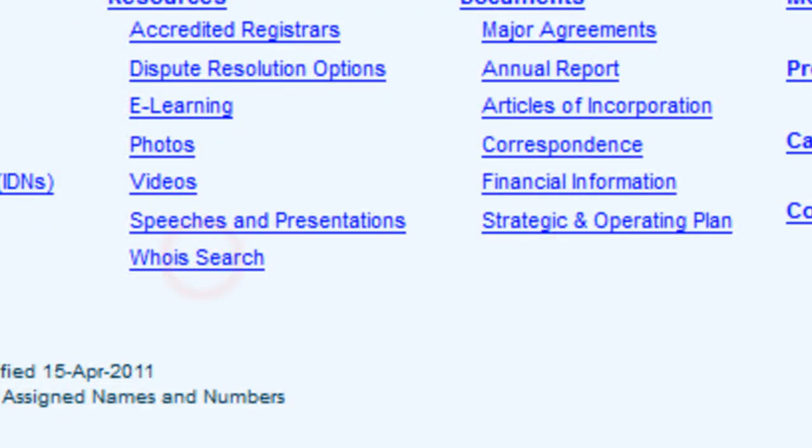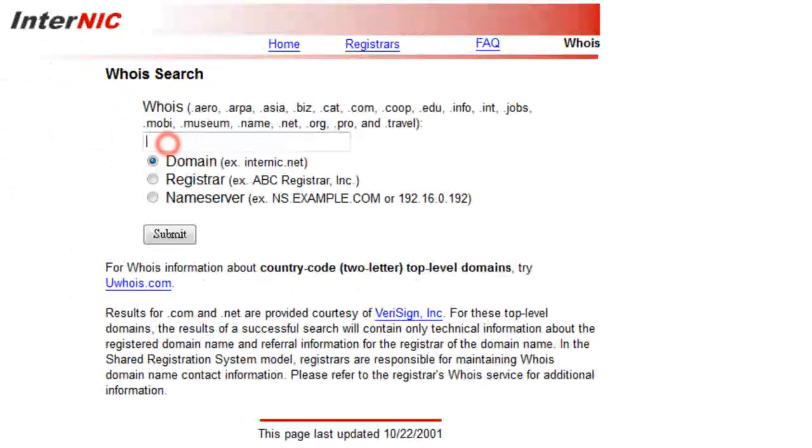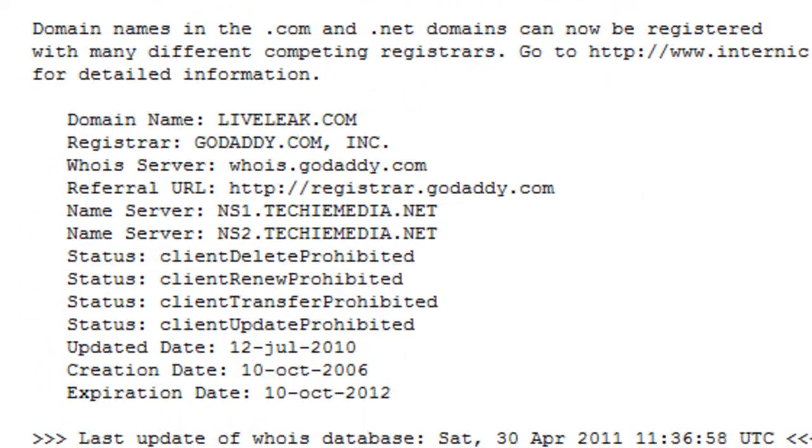It's called Whois. And I checked it before. This website, LiveLeak, GoDaddy is hosting their website, but we don't see anyone's name on here or personal information. You'd have to go through GoDaddy to see who the site belongs to. So when you're getting your domain name, I would recommend paying a little bit more so that your personal information is blocked.